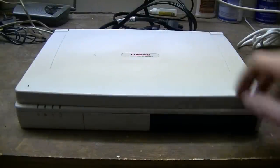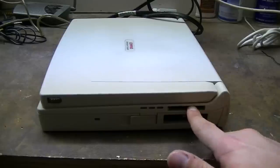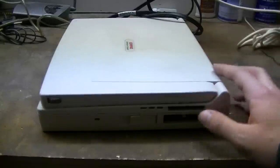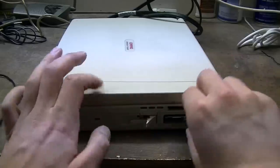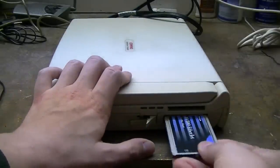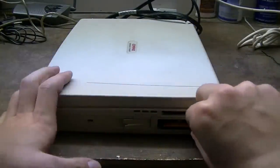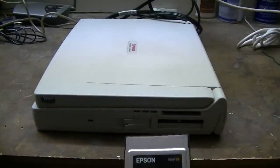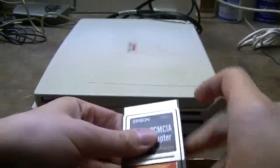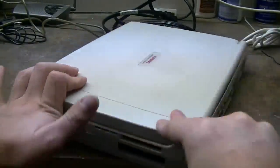So we'll take a tour of it. On the right side, we've got a proprietary modem right here, I believe, and two PCMCIA slots. Both are occupied. On top, we have an IBM 10/100 Ethernet card. And on the bottom, we have a PCMCIA CF card adapter with an 8 gigabyte compact flash card in here. This is where I keep all my game files, so I don't have to carry a bunch of CDs with me when I take this on the road.